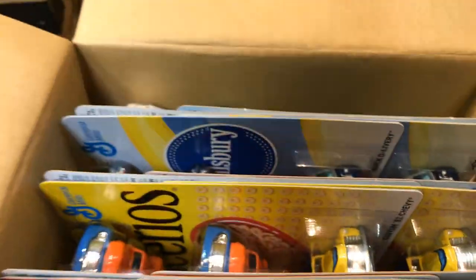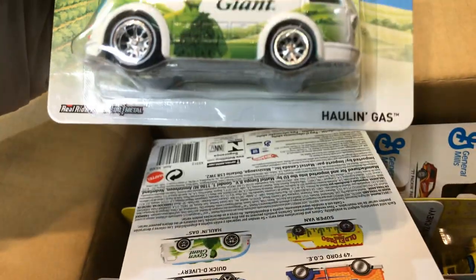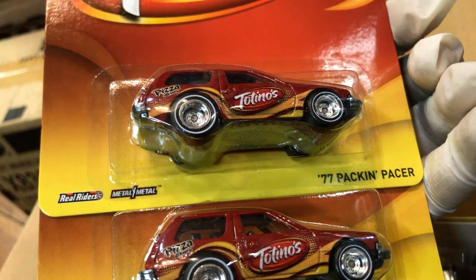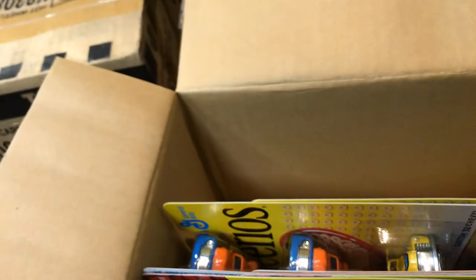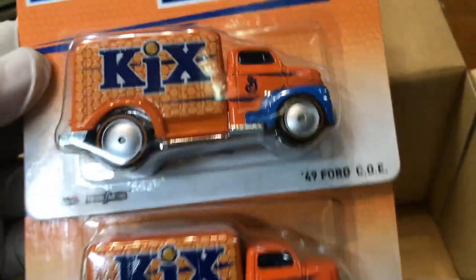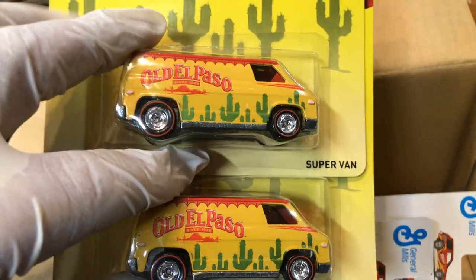Green Giant, Hauling Gas. Quick Delivery. Hauling Gas again, Green Giant. Who didn't grow up with the Green Giant? Pillsbury, Quick Day Delivery. Good rims for bone shakers. 77 Packin' Pacer. Those T-nose, whatever, chips. And Cheerios, custom 52 Chevy. That's pretty cool. I love Cheerios. And Kix is for kids. 49 Ford COE, awesome. I like those rims too, for Bone Shaker. Super Van, El Paso, Old El Paso, Salsa. Here we have another Super Van and 77 Packin' Pacer.